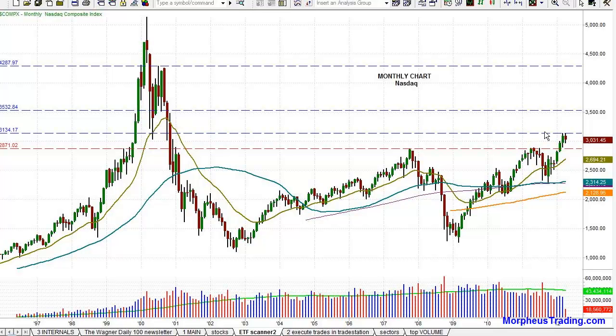And then, of course, you get up into this where the big breakdown took place back in 2001. But for the moment, that's a very bullish signal that we were able to break to new 11-year highs on the Nasdaq. And the Nasdaq has been the index that's really been leading us throughout this rally.